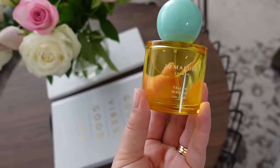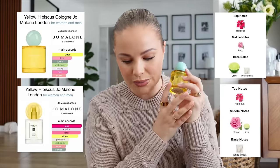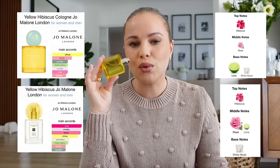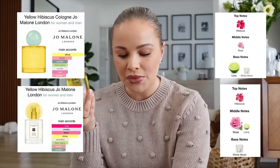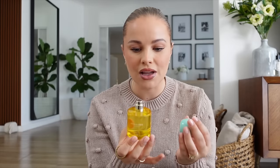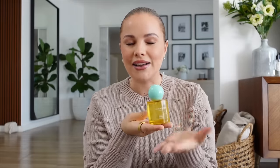And then one that I think can be pretty much a signature scent is Yellow Hibiscus. This is rose, musky, floral, citrus, powdery, spicy, sweet. I feel like this is such a stunning scent. I will wear this all year round. It just smells so clean. The top notes are hibiscus, middle notes rose and lime, and then base notes white musk. So simple, so straightforward, so delicate, and just such a girly girl, fresh, clean girl scent. Like slick back bun, very soft colors, even a floral, this is such a versatile scent. I love this one. I'll definitely be wearing this throughout the daytime in the autumn winter.